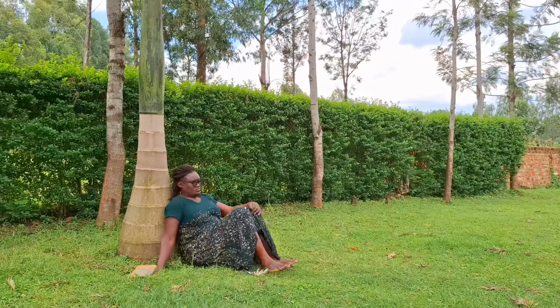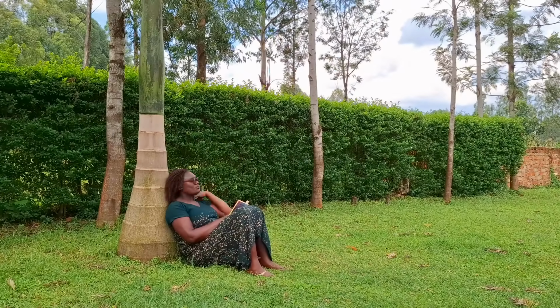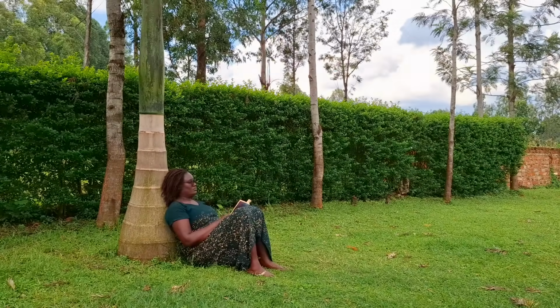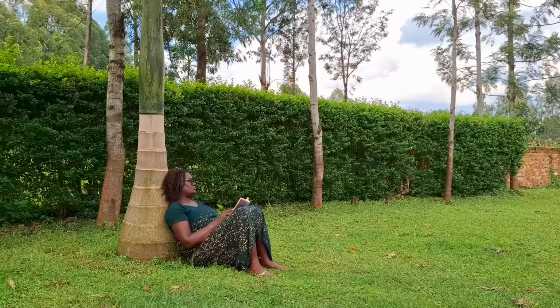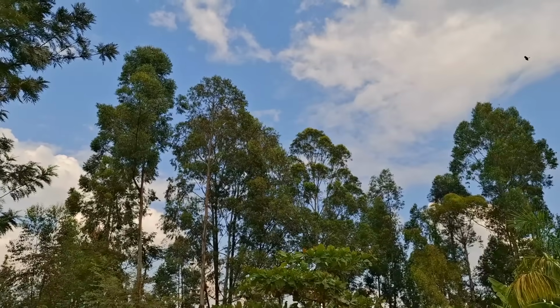The clouds have taken over the sky. The afternoon is quite cool, and I can't think of a better way to spend this afternoon than sitting under the tree and enjoying the afternoon breeze as I read one of my latest novels. I rarely read, but when I start an interesting book, then I don't want to stop.